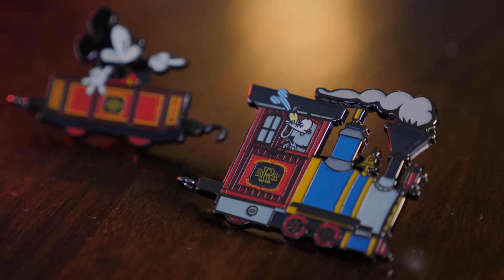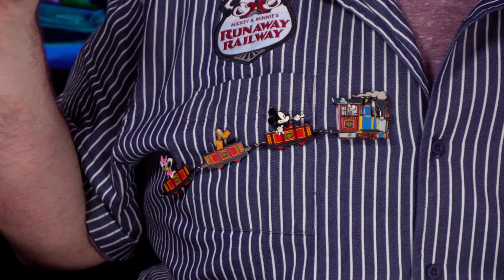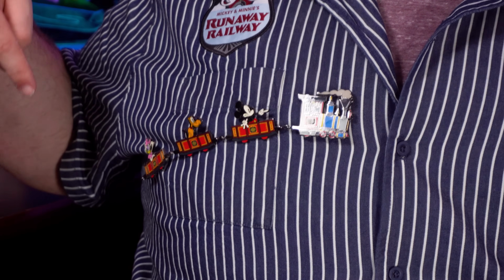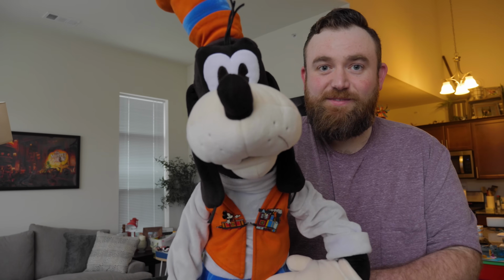We have train conductor Goofy, responsible for the whole gosh darn mess. It's like I served four duties in the Mickey train wars. I'm really loving these pins. I really love Mickey and Minnie's Runaway Railway. It's really, really a great ride. Goofy, my main man, he's a goofster. I'm a goofster, and his shenanigans, you know, if it wasn't for Goofy, we wouldn't have the ride, all right?